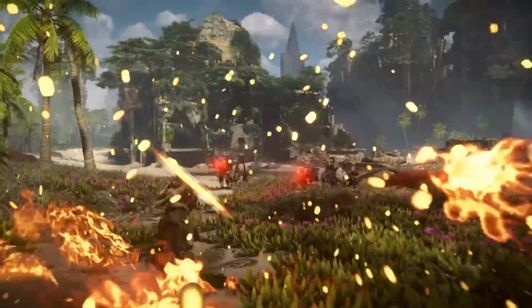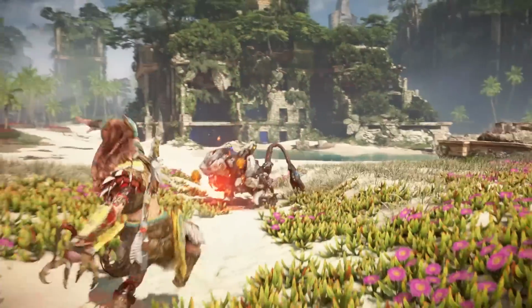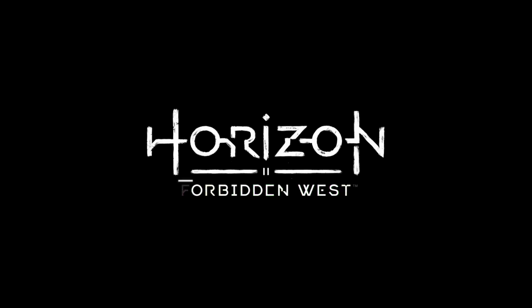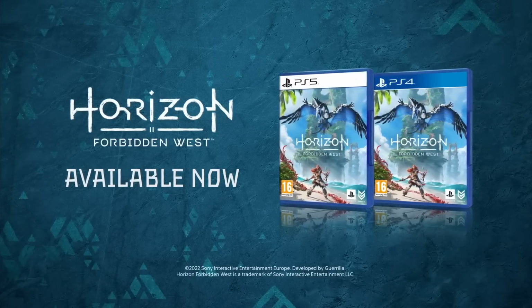I saw a lot of people talking about this when it was announced that they were working on it, claiming that they can't wait to experience it and try it out. And I mean, when you consider just how far this game has come since it launched in terms of the improvements they made to the performance mode, and now they're adding these new features, it's awesome. And so let me know down in the comments below if you plan to go back to Horizon Forbidden West to give this a try.